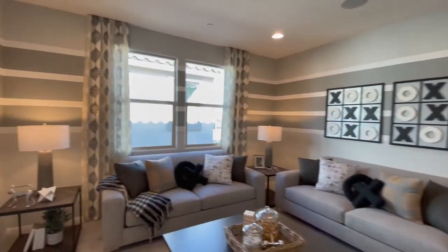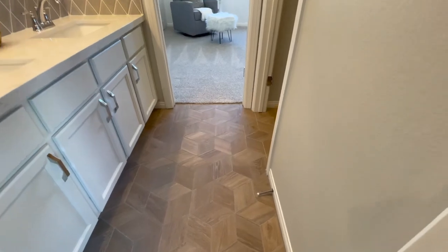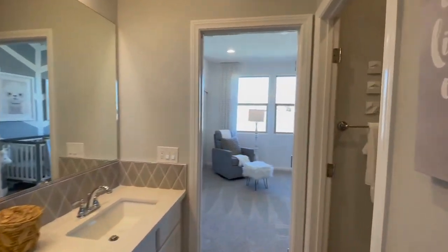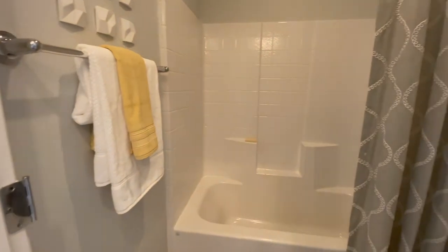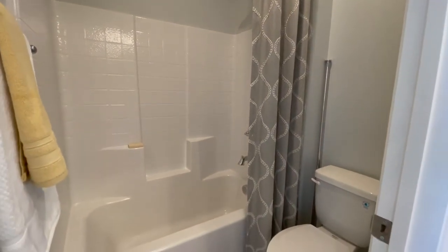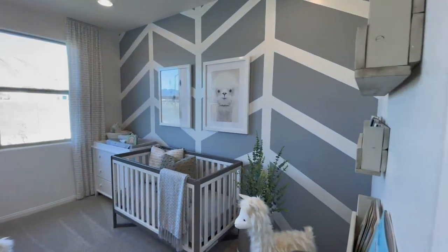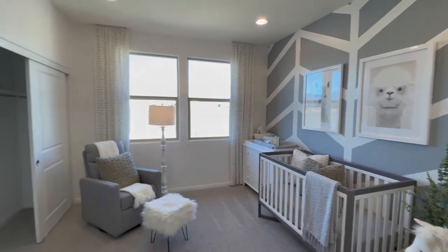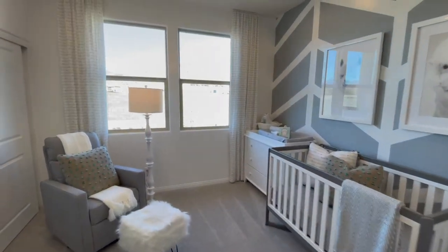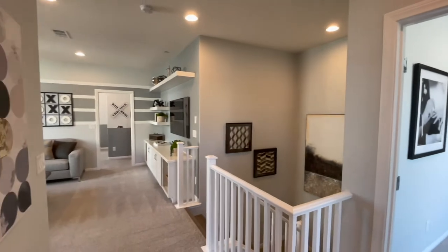What is here? This must be... Oh. Ooh. I like that tile flooring. Very nice. This is like the guest bathroom upstairs that has access to one of the bedrooms from the loft. And I bet you this is what is included for all the bathrooms for guests. And if you want that updated, you'd have to pay extra for it. Beautiful. Love that wall. Cute little nursery. She's coming out of that room. Love the color scheme.